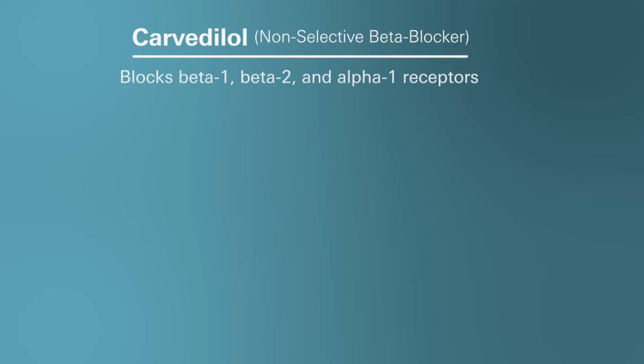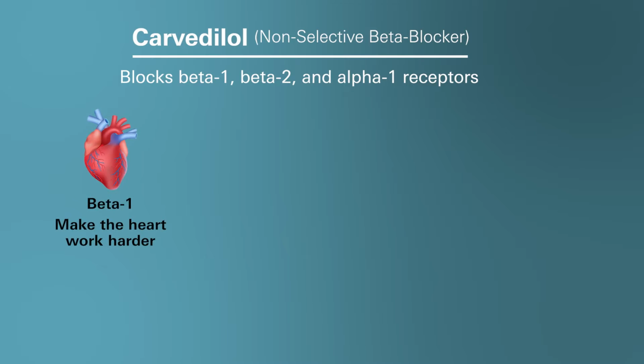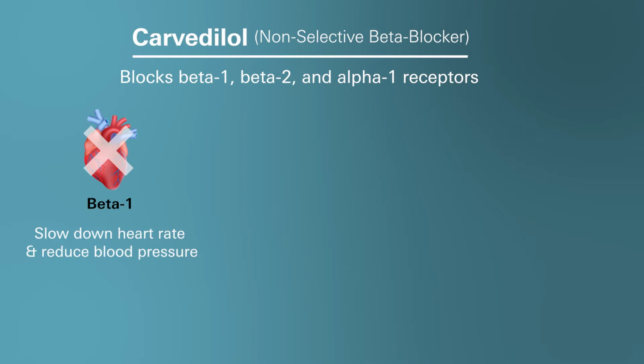Carvedilol's mechanism of action involves blocking certain receptors known as beta-1, beta-2, and alpha-1 receptors, and it also has antioxidant and anti-inflammatory effects. First, Carvedilol blocks beta-1 receptors, which are primarily located in your heart. These receptors, when activated, signal your heart to beat faster and harder, leading to an increased heart rate and higher blood pressure. By blocking these receptors, Carvedilol slows down your heart rate and reduces blood pressure, easing the workload on your heart.